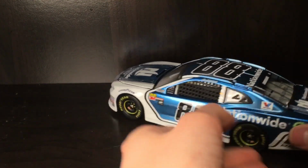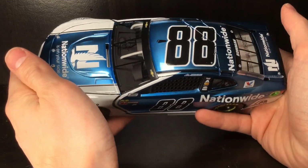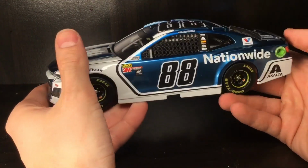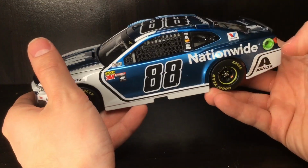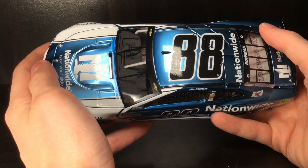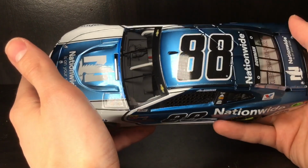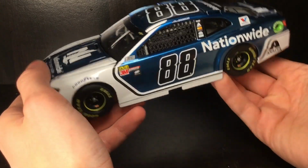But what a beautiful, beautiful blue paint job here. Just look at the reflection of this diecast. The gloss white modern striping is very reminiscent of Chase Elliott's paint scheme when you look at the curvatures and whatnot. But that beautiful liquid color blue, it's not a sky blue, I don't know what you would call it, but it's amazing.